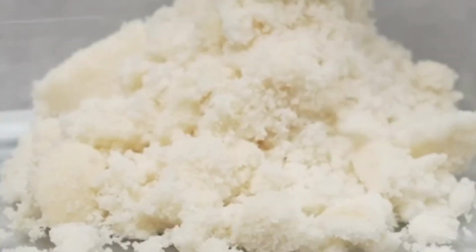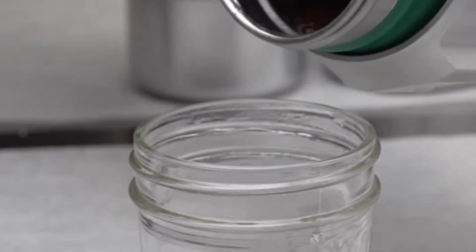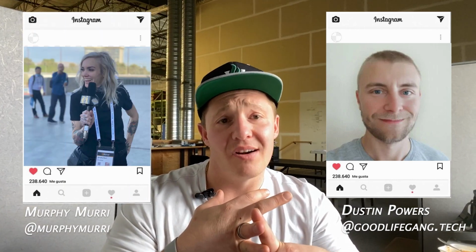Our 40-foot C1D1 booth ensures that we have safe and compliant demonstrations to keep you engaged and entertained throughout the 2 days. And the best part? You'll get to meet and network with other like-minded individuals who share your passion for all things extraction. Two of the biggest influencers in the game are going to be participating. Dustin Powers and Murphy Murray will be on site and providing their insight and wisdom throughout the 2 days.